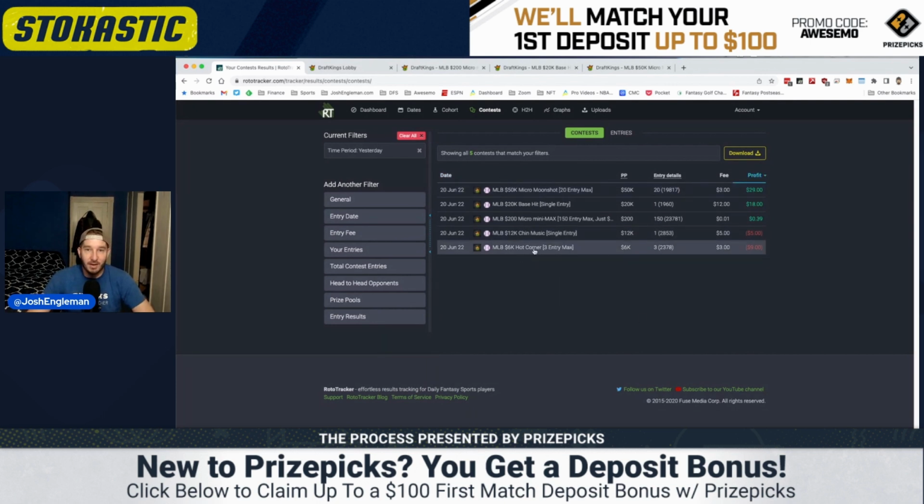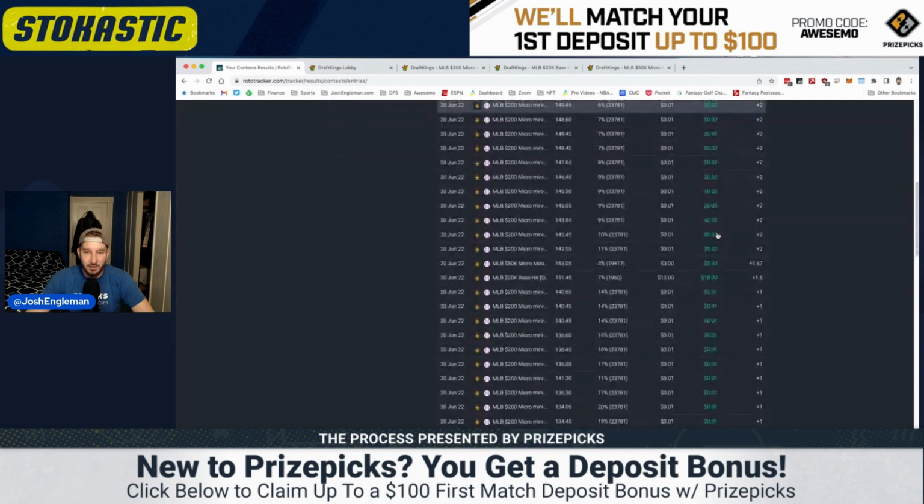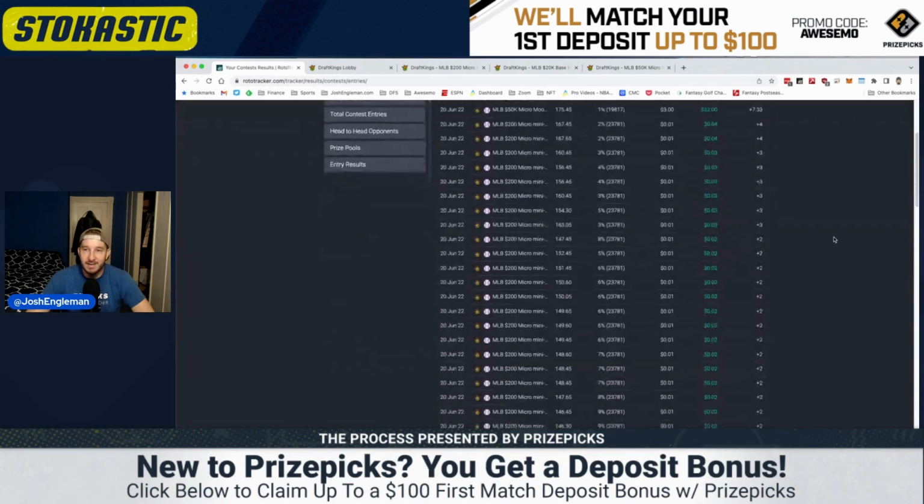We did not do well in the hot corner. We did not do well in the chin music, but great performance in the micro mini max, great performance in the base hit, excellent performance in the micro moonshot. And then you can see quickly, here are all the one percenters that we had. Just perfect. It was really hard to ask for much more here. Nailed it yesterday. Absolutely nailed it.